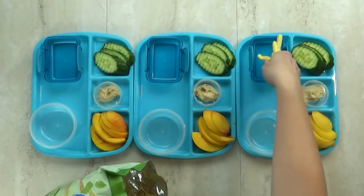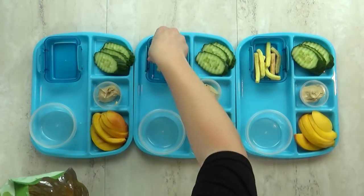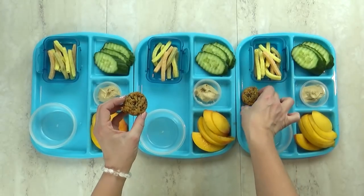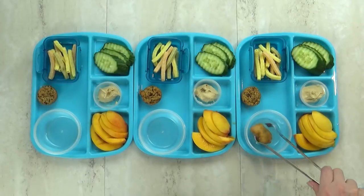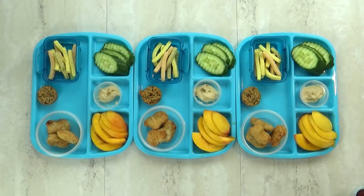I also have some veggie straws. I opened this bag at the beginning of the week, and so I definitely needed to use them up. I'm also gonna give the kids one of these Aussie bites left over from our trip. It's kind of like a little oat cookie with raisins and apricots. They're really good.